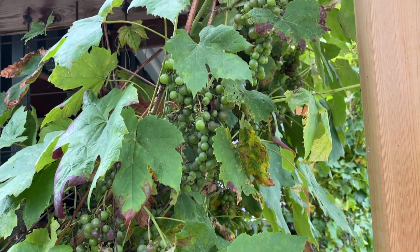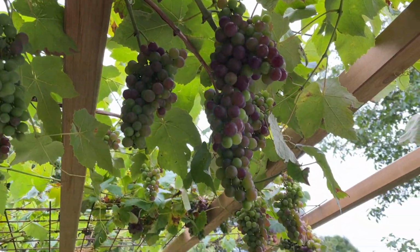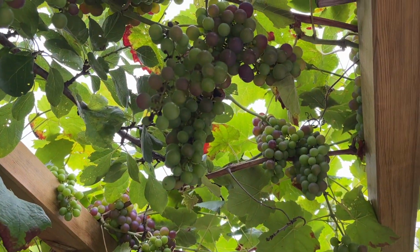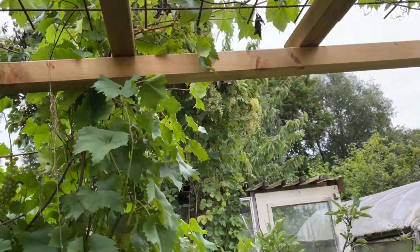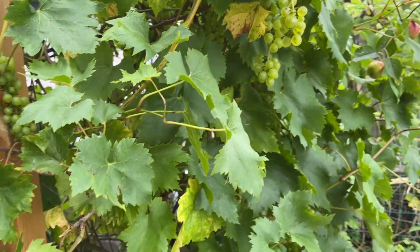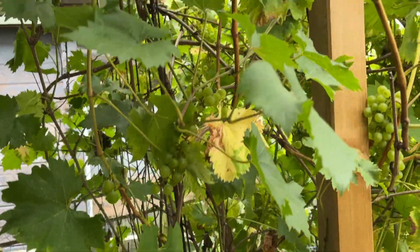I think the next fruit that we're going to get a lot of are the grapes, and they are finally starting to turn. This is our purple variety, and it looks so nice hanging from the pergola. Unfortunately, the birds have figured out they're here, so they've come and stripped some parts. They really like the green ones, the green grapes, they're all over. And here you can see on the ground lots of green grapes that have dropped because they're having a meal.